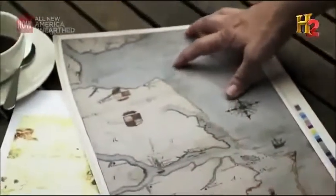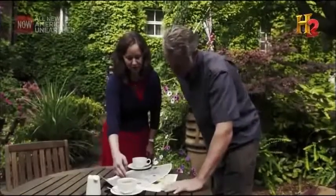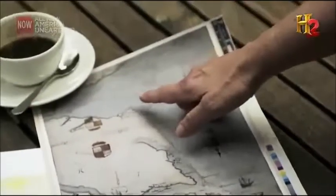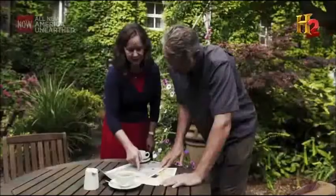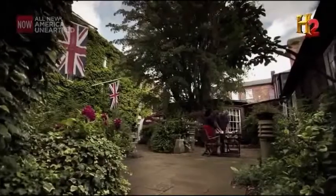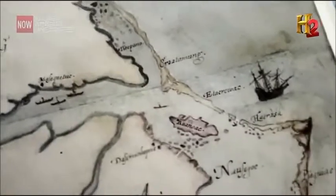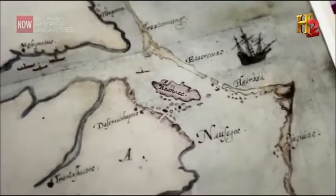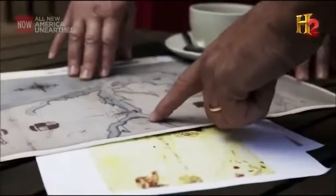Here we have a copy of the map for us to look at. So we can see the whole coastline starting up here in the Virginia area and coming down into North Carolina. This is Albemarle Sound and the Chowan River, and then also indicating Roanoke Island, Croatoan, in red, to show that these might be friendly areas where the Indians were more friendly. Okay. Right at the junction of these two rivers.